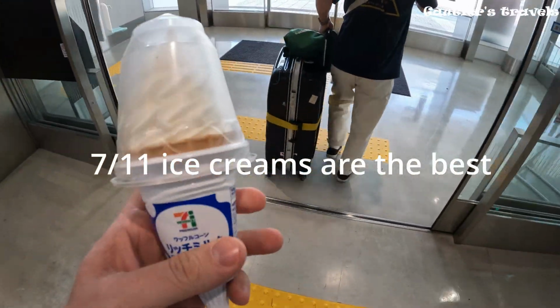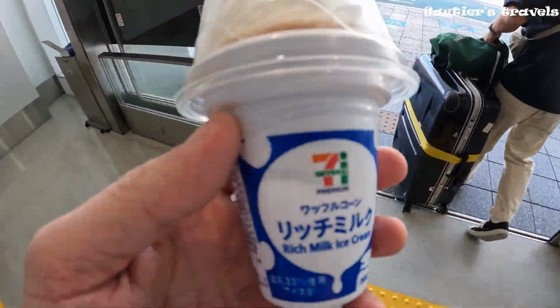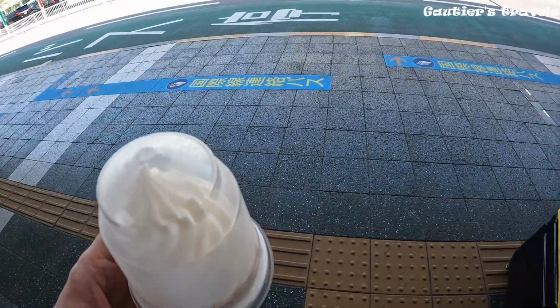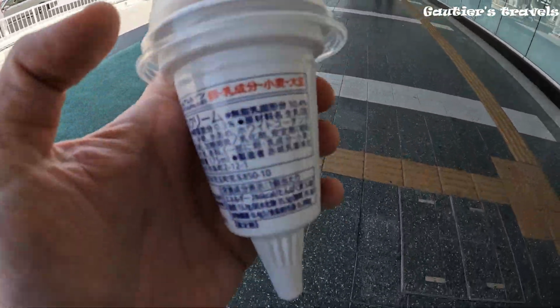This is my favorite ice cream in Japan. 7-Eleven rich milk ice cream. I think it's super cheap. It's probably full of sugar, but I find it absolutely delicious. So if you're in Japan, you have to grab one of those at your 7-Eleven near you.